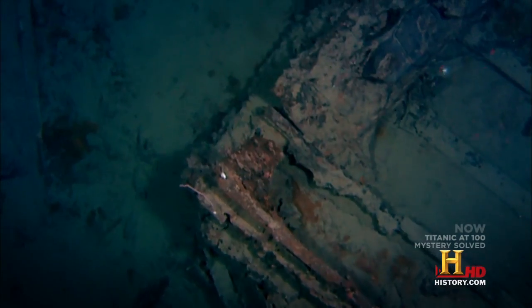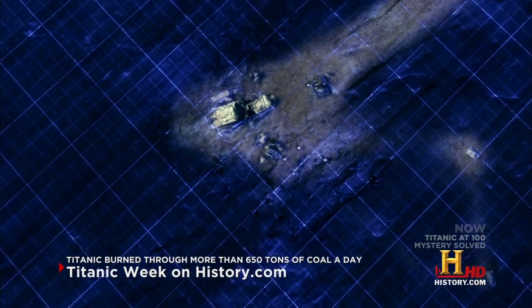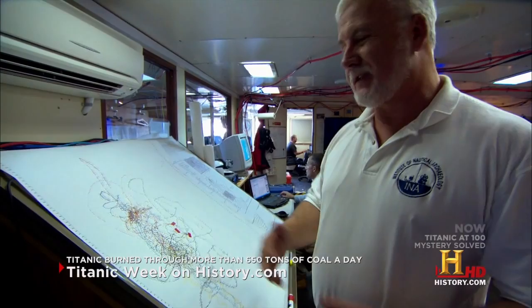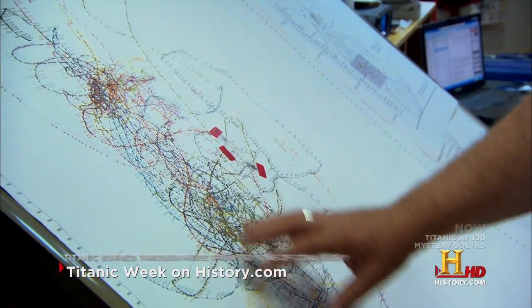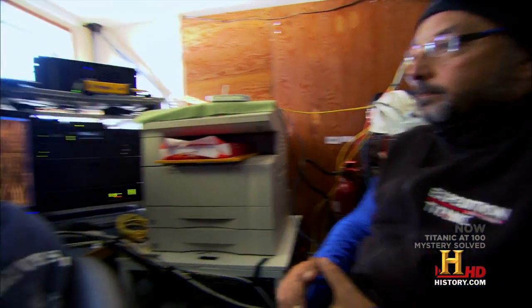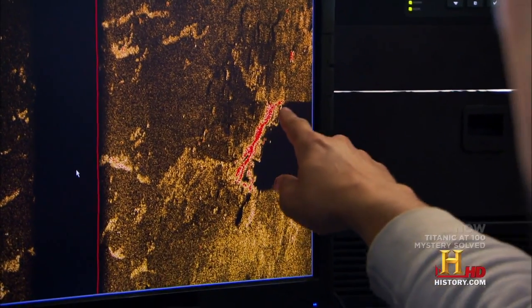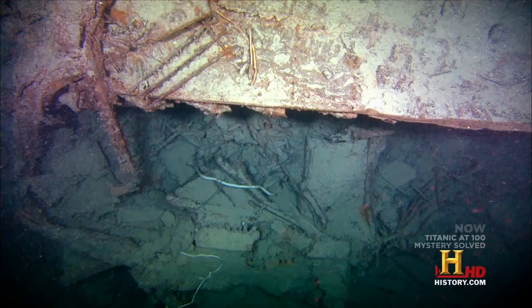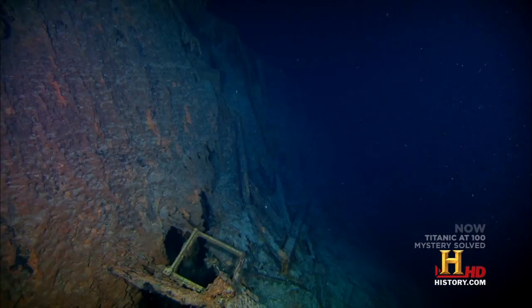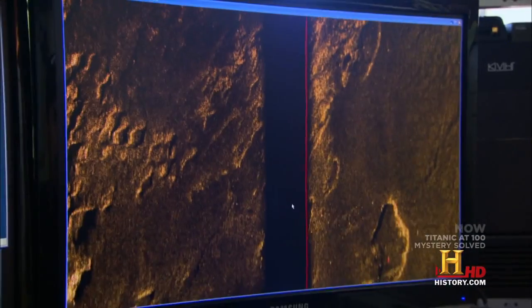This map will be the first look anyone has ever had at the entire wreck site, 15 square miles. We're looking at a bigger area than ever before, and all of that's going to get stitched together into the final mosaic. After a century in the darkness, every unknown object, every missing piece of Titanic is about to be revealed. It's time to make the map and explore what no one has seen for 100 years.